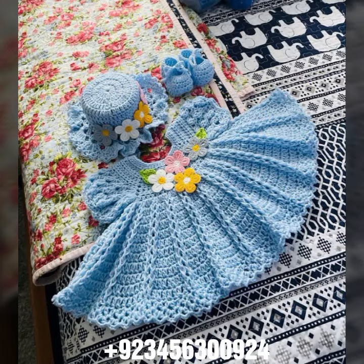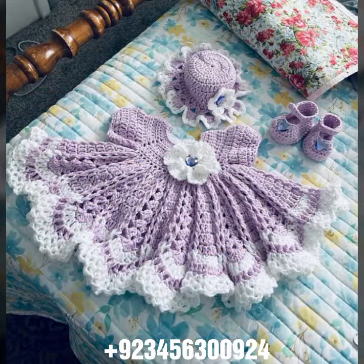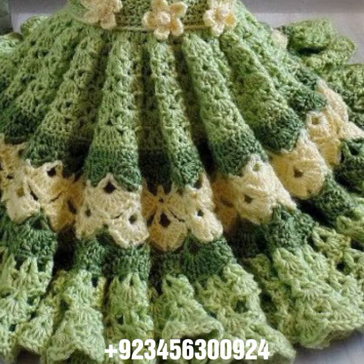I am back again with the most demanding, attractive and most amazing collection of crochet baby frock designs. Different colors, different designs, different ideas in front of you one by one. I hope you like this collection. You know, crochet is always beautiful and always stylish, amazing and also expensive.